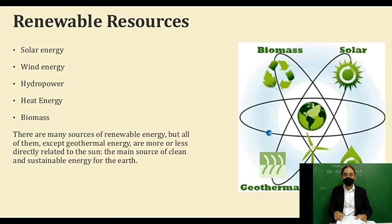These are the renewable resources of energy. I think we should exclude the biomass. Okay, so there are only four, I think, that are very usable and renewable and can be applied to sustainable architecture. Number one is solar energy from the sun, wind energy, hydropower from water, and heat energy from geothermal sources. There are many sources of renewable energy, but all of them except geothermal energy are more or less directly related to the sun, the main source of clean and sustainable energy for the earth.